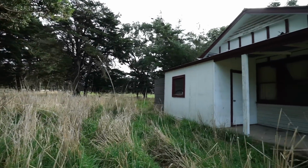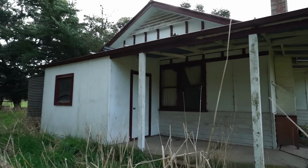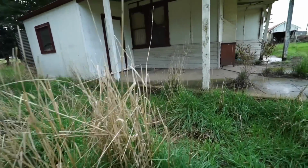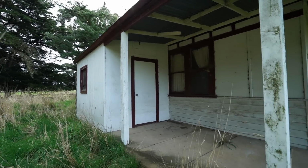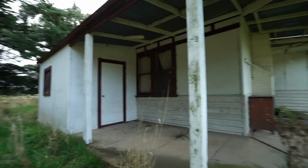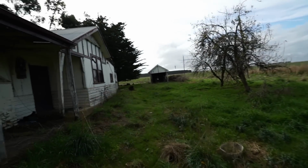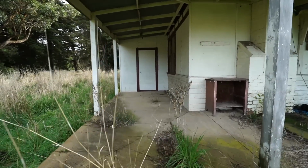What's going on, house lovers and explorers? Other roadside find, guys. Check this place out. Kind of resembles an old bungalow. Now I can see there's a side door open, so we are going to check it out. Yeah, way out in the countryside again, the rain's held off, which is good. Nice little return veranda here.